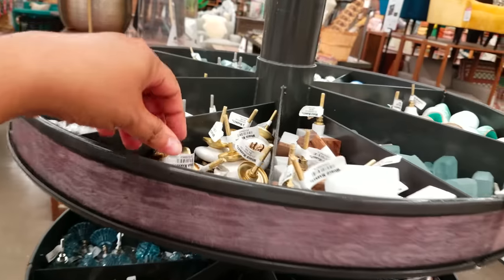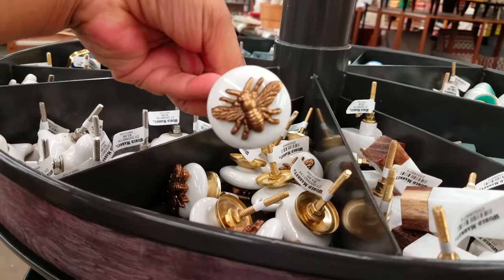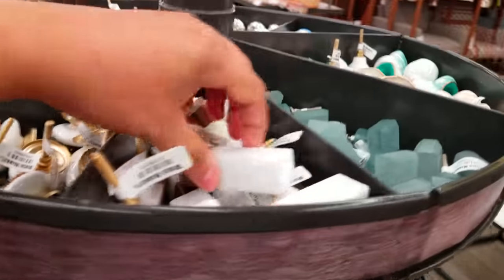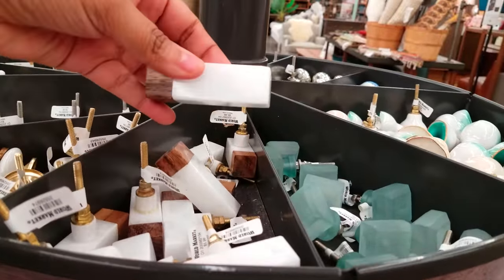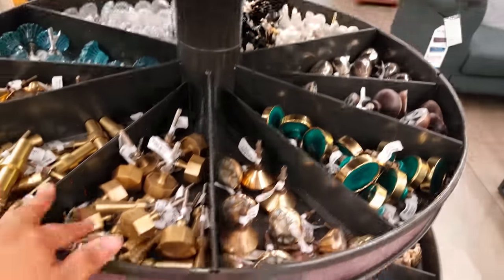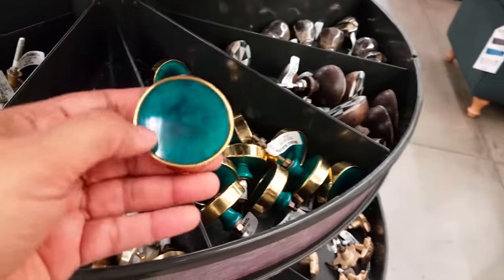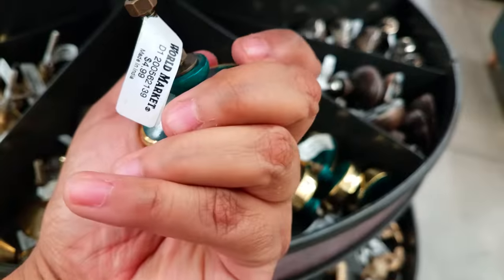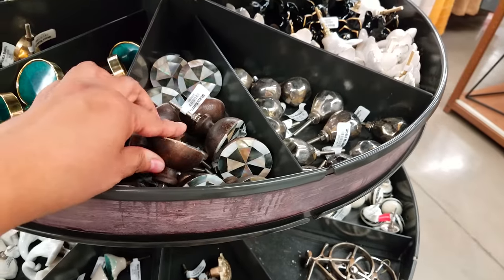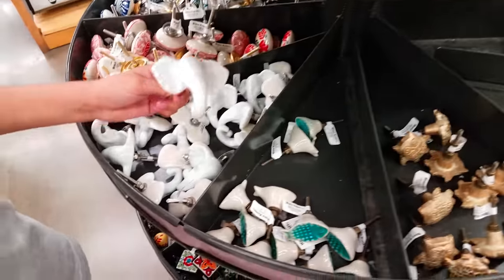Looks like knobs to me. $4.99. That's $4.99. Look at this style right here. $6. Are these like little knobs? Yeah, they're knobs. Oh, we have these in my play kitchen. This is cute, actually. This knob is going to be $5. Looks like a lot of them are going to be like $5 or $7. Look how cute this elephant is. A lot of patterns. Oh, that's a cute elephant one, huh?